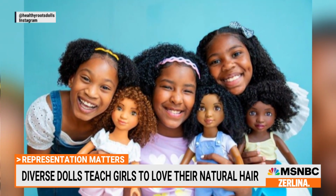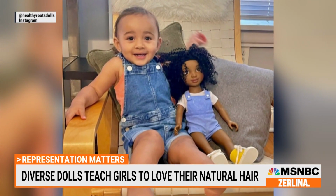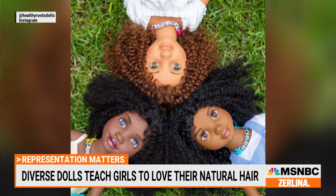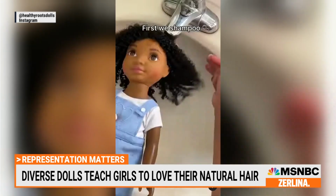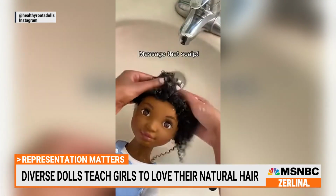Healthy Roots has a new collection of dolls that have naturally curly and wavy hair types, so young girls can learn to love their natural hair while also learning how to style it. Each doll comes with tutorials on how to create different hairstyles, something I really needed back in the day, but also could benefit from today, so I will be looking them up after this interview.